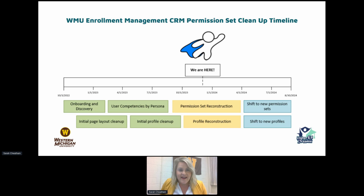Yes. All right. And then as we continue to work through our profiles, right now we are in the yellow. Anything in green on that screen is something we've already gone through, and we've gone through multiple iterations of. We continue to reiterate. And right now we are in the process of permission set reconstruction and profile reconstruction. This is what's taking the longest, to make sure we're not missing any pieces here and there.